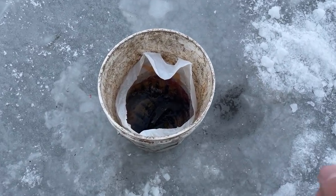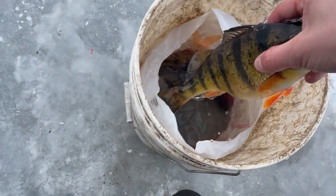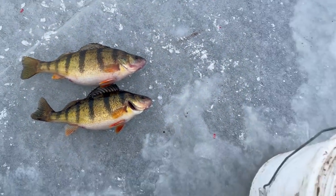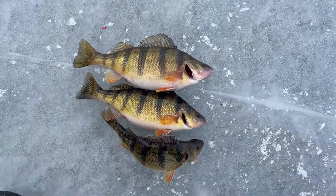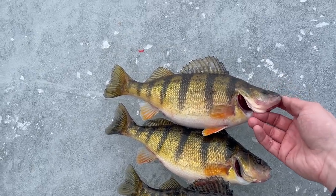I am like completely speechless when it comes to these perch that we caught today. They're huge. I mean, I've never caught perch this big, and they're all this big, you guys. Except for this one, I guess he's a little smaller, but dude, look at these perch. I mean, like, what in the world? This one is massive, dude.